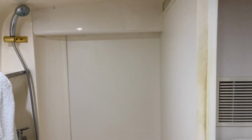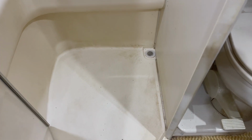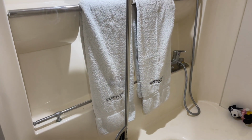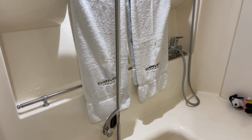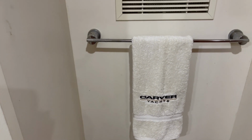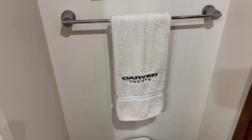So opening the door, you can just see how large this is. And you'll notice the really nice Carver towels. We have one over the toilet as well. Remember, this is the original owner of this boat. So this is a one-owner boat that was special ordered with those Cummins diesel engines.